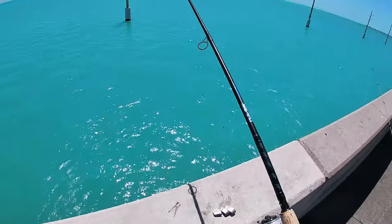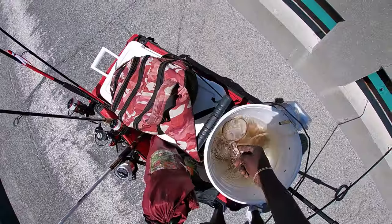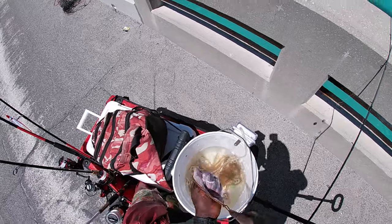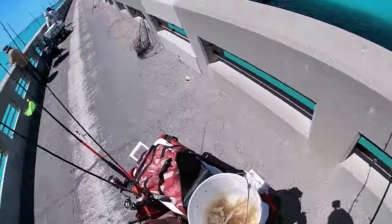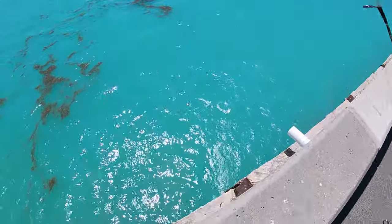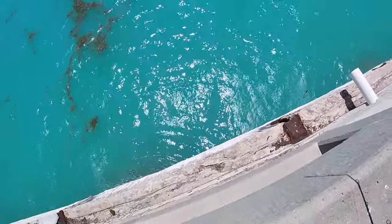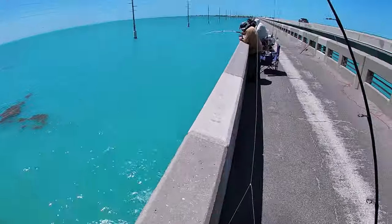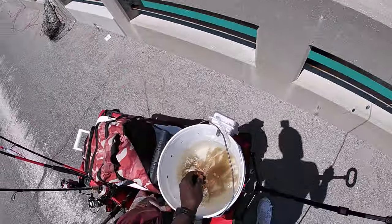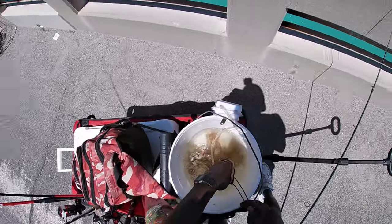Get myself a live shrimp. What? Oh no, I just lost my shrimp. Huge remora. I lost my shrimp right there.